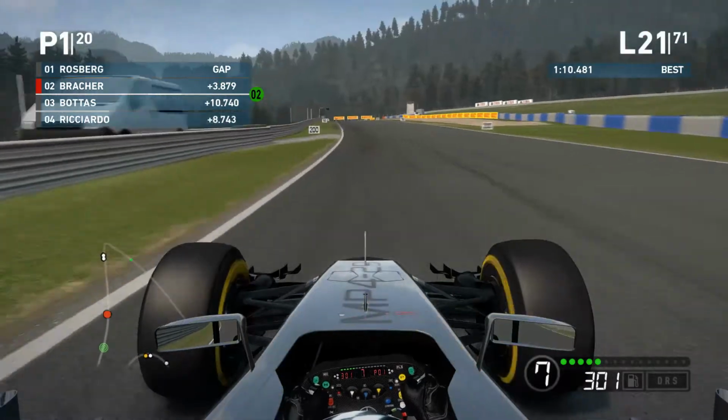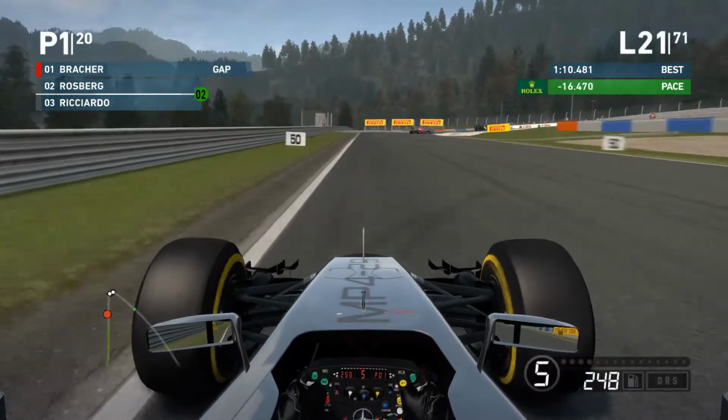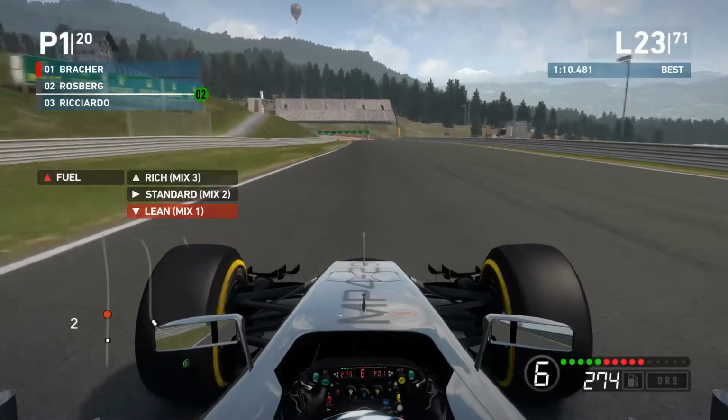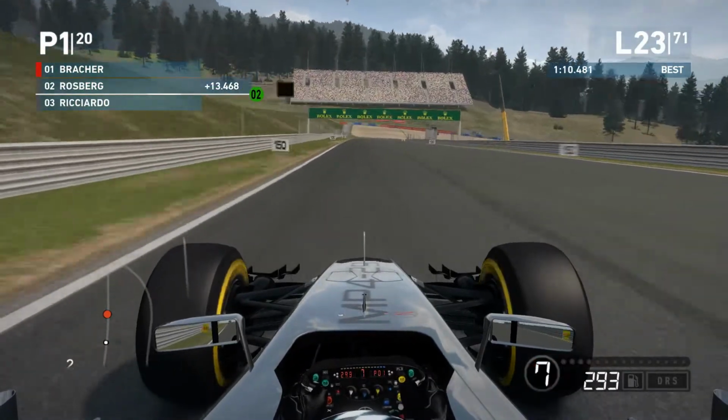I'm not sure what happened to Hamilton there. He just went off the grid. He was about 9 seconds behind us before we went into pit, but right now he's nowhere to be seen.